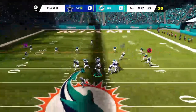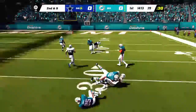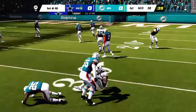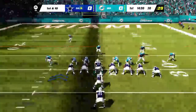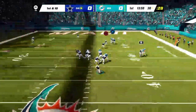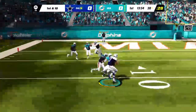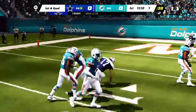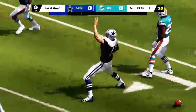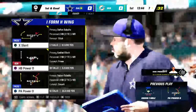Here's 2nd and 9. Now Gilbert. He finds his target. It's Schultz. And he'll be hauled down at about the 30-yard line. To throw is Gilbert. He'll get it inside the 20. And finally down he goes as they work it inside the 10 to the 7. No one there to help out downfield, but no problem. Scrambling for 22 and a first.